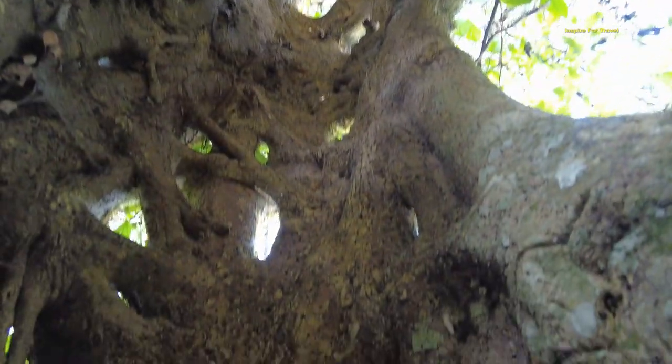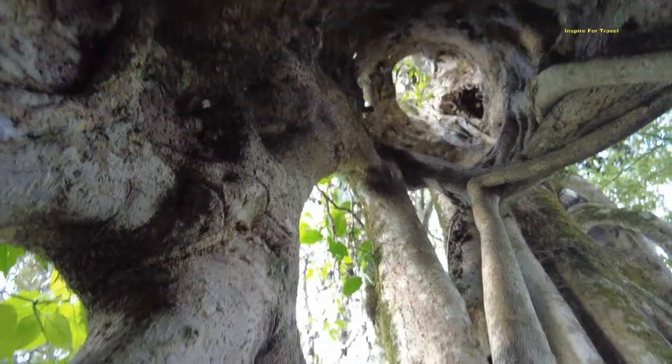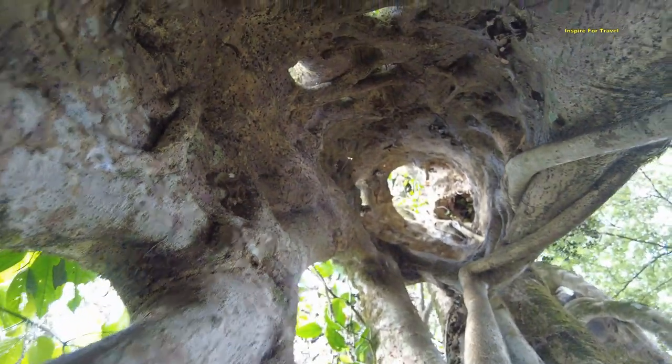Yeah, this is amazing, guys. I'm literally in the tree. Whoa! Look at this. Strangler fig. Strangler fig. Yes. How old is this tree?